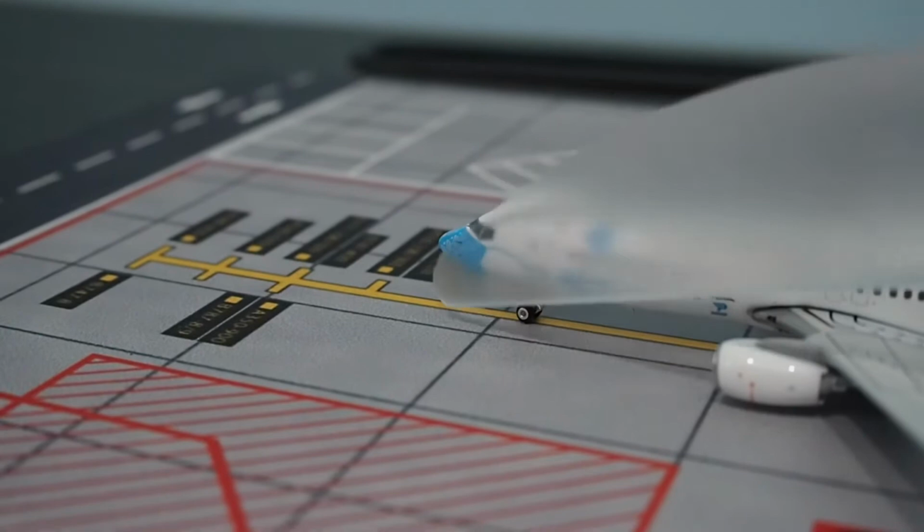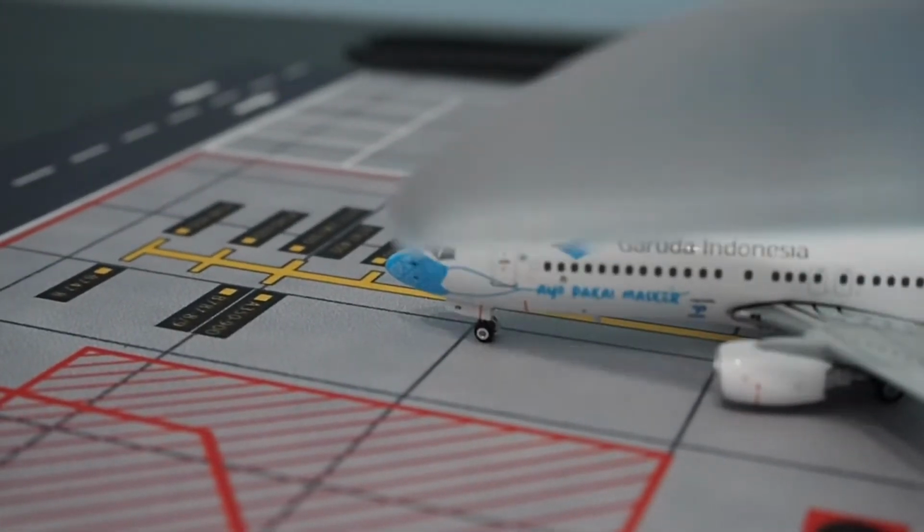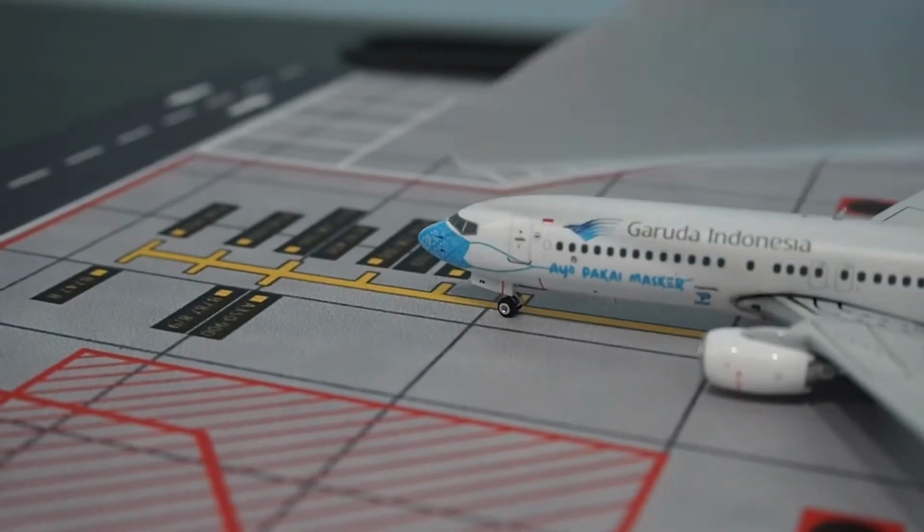Now the cockpit is not bad, but once I get into another manufacturer of a 737 for 1/400 scale, you will notice it's very significant.